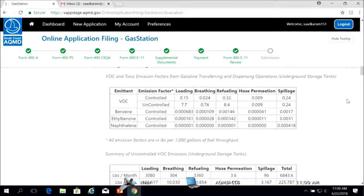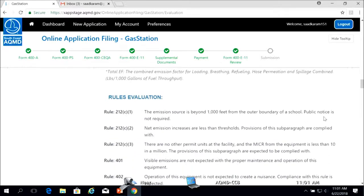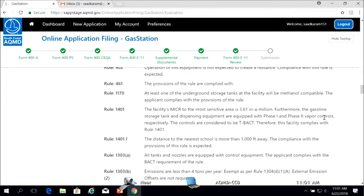This is for their files, right? This is for the files. You can get a copy of it if you want. This is emailed to you, right? This is not the evaluation report. Everything else goes in our files. Oh, I see. Okay. And this is where you can also check the emission factors.